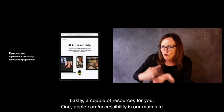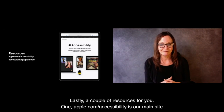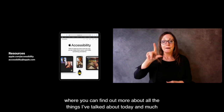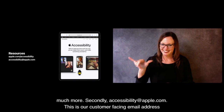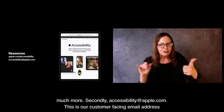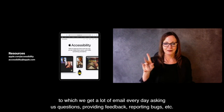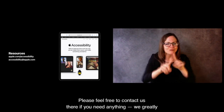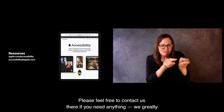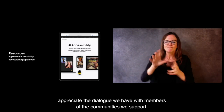Lastly, a couple of resources for you. One, apple.com/accessibility is our main site where you can find out more about all the things I've talked about today and much, much more. Secondly, accessibility@apple.com. This is our customer-facing email address to which we get a lot of email every day asking us questions, providing feedback, reporting bugs, etc. Please feel free to contact us there if you need anything. We greatly appreciate the dialogue we have with members of the communities we support.